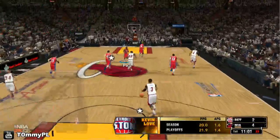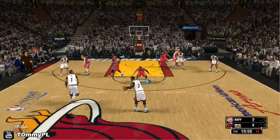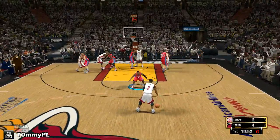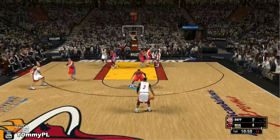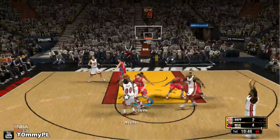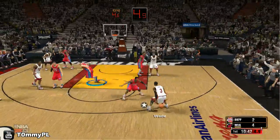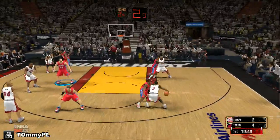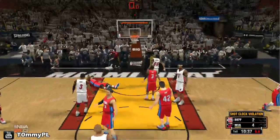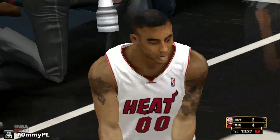To an excellent possession. On defense, the Pistons. Two in the first, a little over a minute played so far. On the right side, he dishes it to Arthur. Six to shoot. Wade. And there's the shot clock violation. Couldn't get the shot off in time.